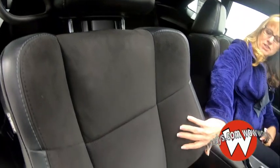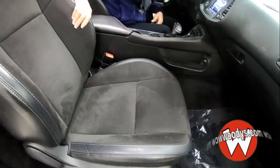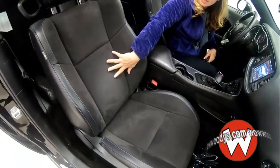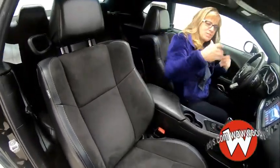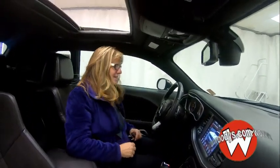So as you enter into the cabin of this 2017 Dodge Challenger, the first thing you're going to notice are these amazing leather suede seats that are perforated. They've got these giant bolsters that just hug you. So awesome. I love this vehicle.